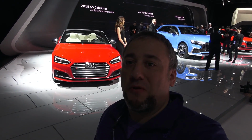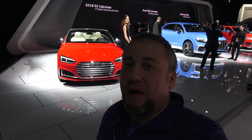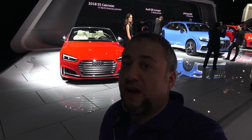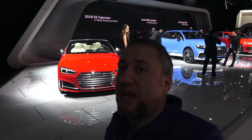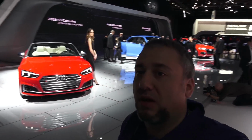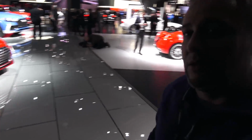Also here for the first time in North America, we have the new S5 Cabriolet from Audi. This is Audi's latest entry on the MLB Evo platform, which is shared with the A4, which recently debuted in the latest generation. The S5 Cabriolet this time around is powered by a V6 turbocharged hot-side-inside engine with a single turbocharger in the middle. Styling, as you can see, it's a great looking car.